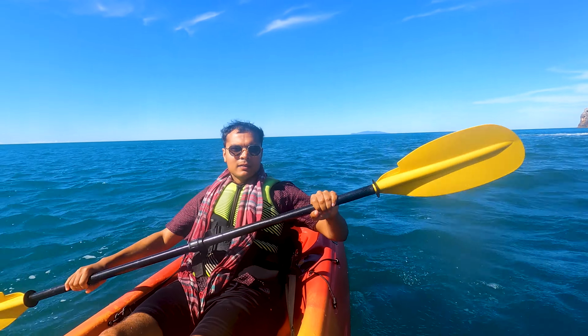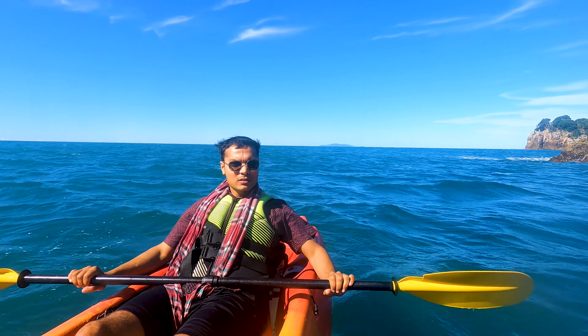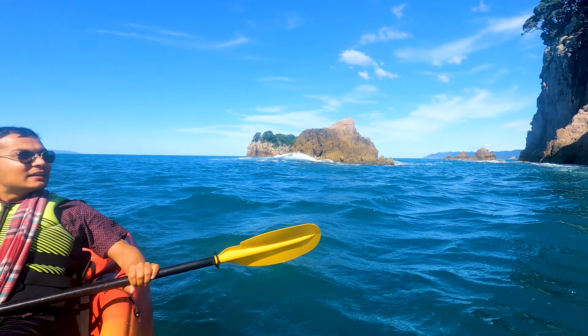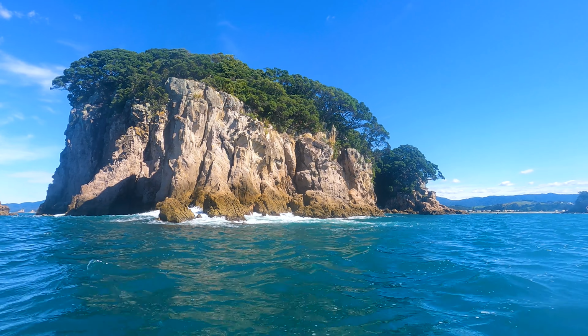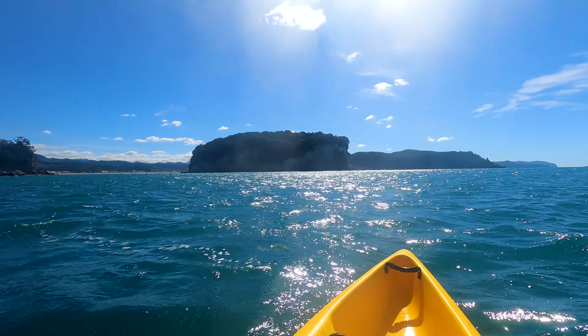How are you feeling? Excited, we are close to the island. At this stage, we're trying to locate the entrance. As soon as we find it, we'll let you know. So this is the Donut Island, surrounded by a couple of other small islands.